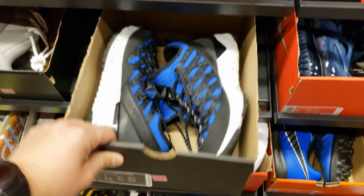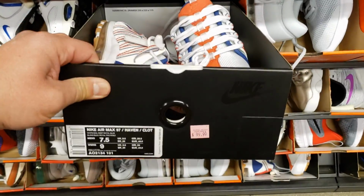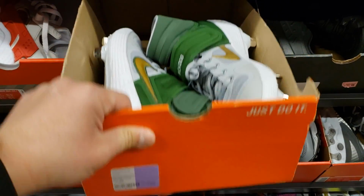Got them Terra Gove, size 7. Got these in a few sizes, going for 60 bucks. What are these going for now? Still 100 bucks for those bad boys. The 97 clots. Still here, you guys.